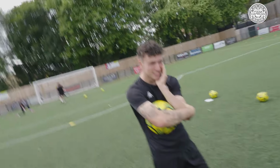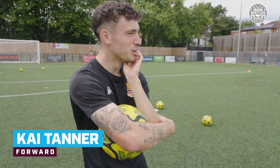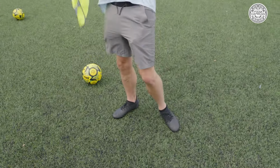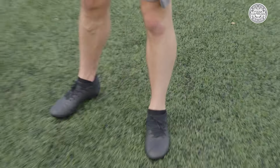Get the camera. Show them. Just that. Do you not like it? Right. Kai, is it filming? I'm trying to tan my hands. Tanner. Talk to me, Tanner. I don't have words. The ankle socks aren't even white. It's black ankle socks with all black boots. Let's just zoom in. There we go.